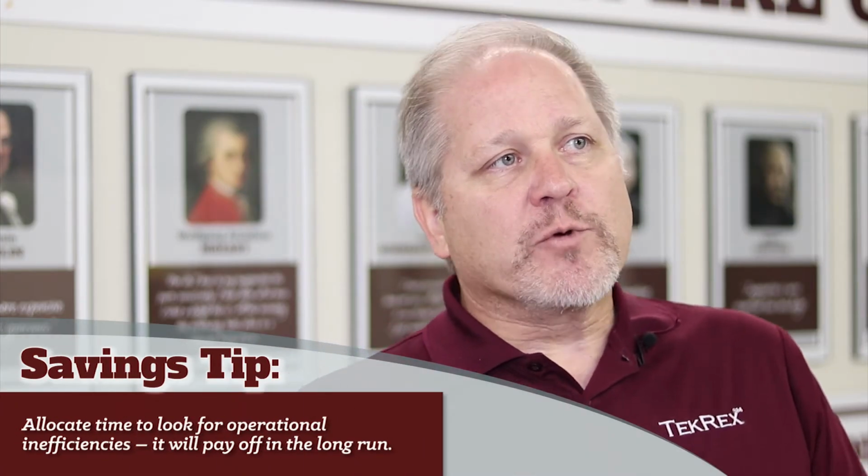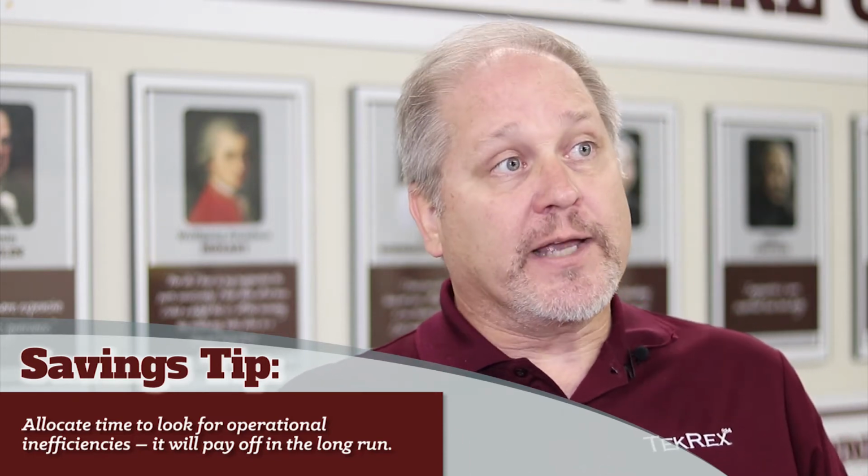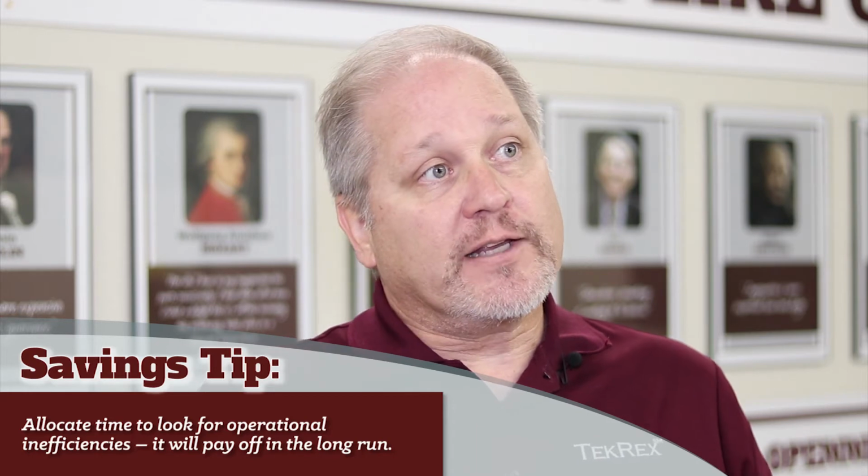Most production people are so busy in their normal day-to-day operations and keeping track of their current metrics. One of the things they fail to do is allocate time specifically to go look for new opportunities. When we have a little bit of downtime, maybe we're going to lunch, maybe we're going to a break, we just walk by the production line and we see what they're doing, right? And we see if they're struggling, and we catch little things. It's amazing what you'll find.